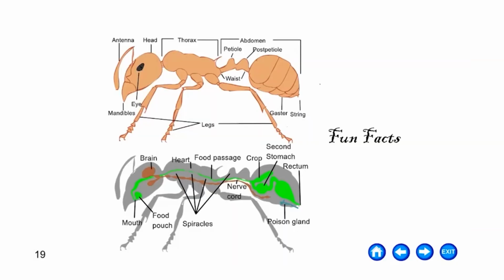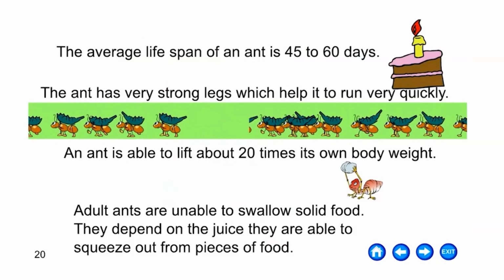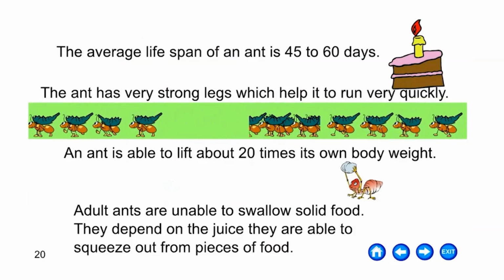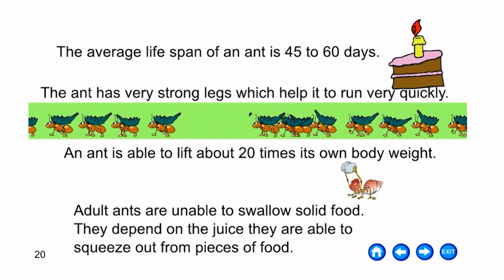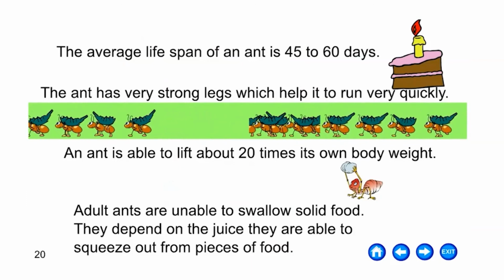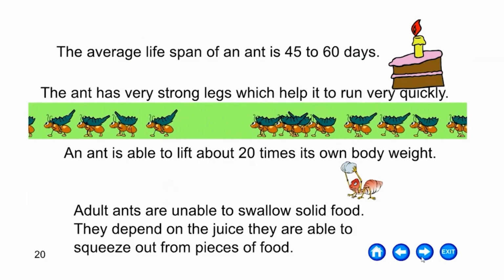Fun facts. The average lifespan of an ant is 45 to 60 days. The ant has very strong legs, which help it to run very quickly. An ant is able to lift about 20 times its own body weight. Adult ants are unable to swallow solid food. They depend on the juice they are able to squeeze out from pieces of food.